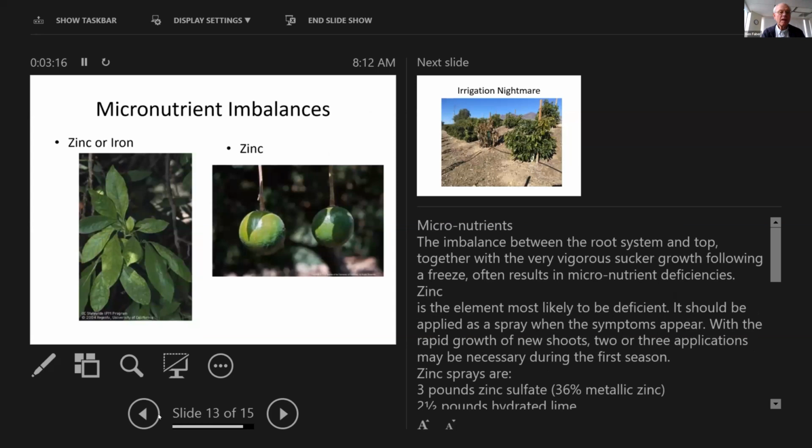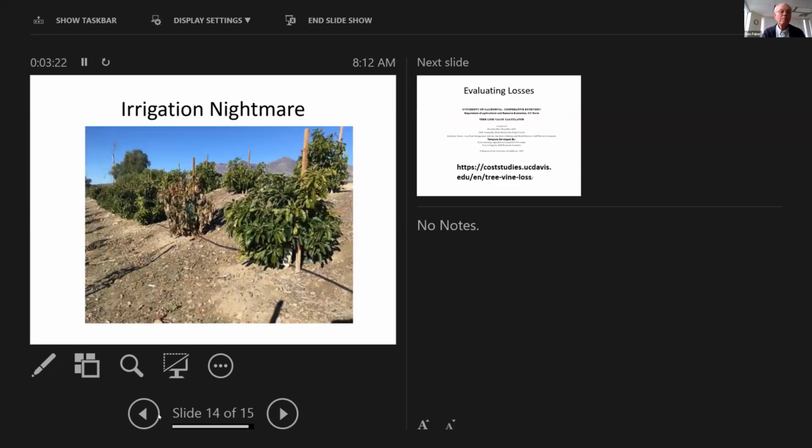We can see micronutrient deficiencies such as zinc showing up. But the real problem that we see is you'll see uneven patterns of damage in an orchard. Here's a situation where one tree is affected and the surrounding trees are not. And how do you irrigate this? If you irrigate to the needs of the regular trees, this freeze damaged tree is going to get overwatered and you're going to have root rot.